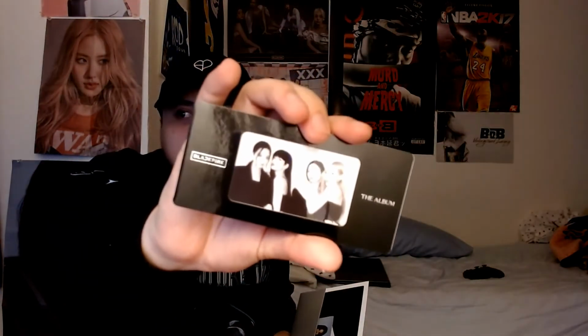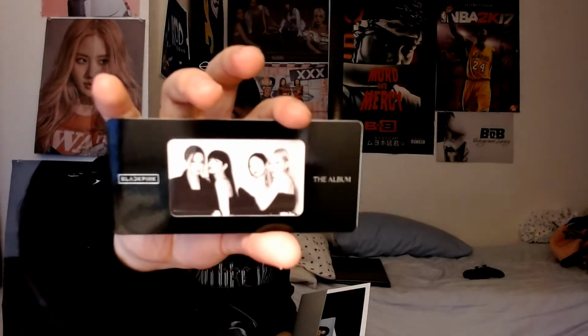I don't know what you would call this. They definitely took this in like a photo booth thing probably, but a black and white picture right here. And then we got the stickers. Oh yeah, what are we gonna do with the stickers? I could definitely put this somewhere, man. The sticker's all shiny, dude. The little BLACKPINK logo album sticker. One of them is shiny.